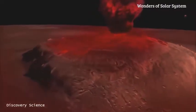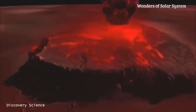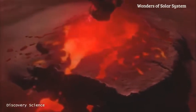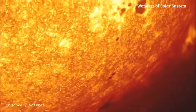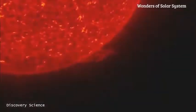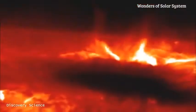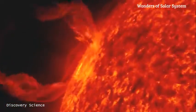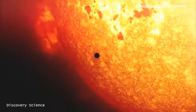Olympus Mons may have once produced vast amounts of lava, but its hellish heat paled in comparison to the current temperatures of number 2 on our countdown of the 7 incredible wonders of our solar system. This may look like a ball of flames, but its surface is an ocean of 10,000-degree plasma with waves, winds, and massive eruptions as explosive as 1 billion tons of TNT.